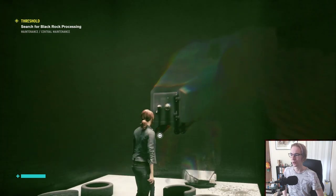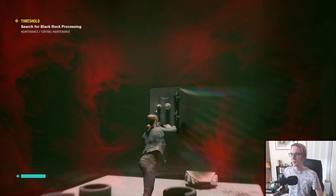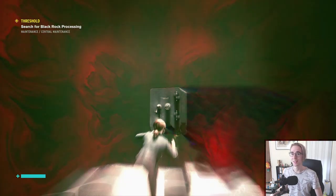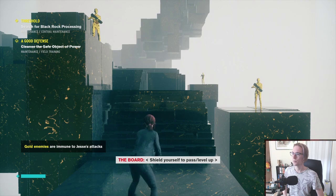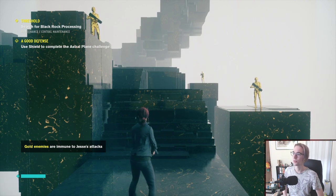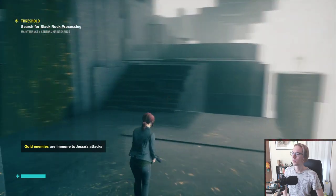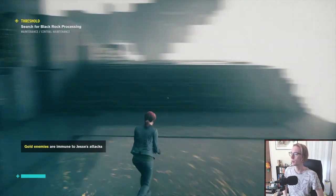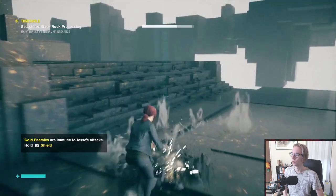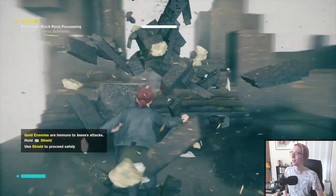That's a safe. That's not a Christmas tree. Presume I'm about to get some sort of defensive function. Shield yourself. How? Can I have a button to press, maybe? L1 to shield. Oh, cool. Okay.